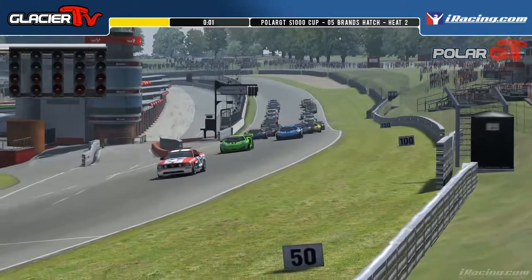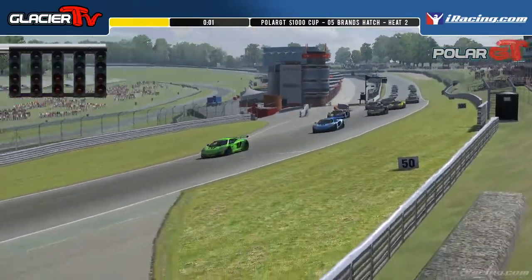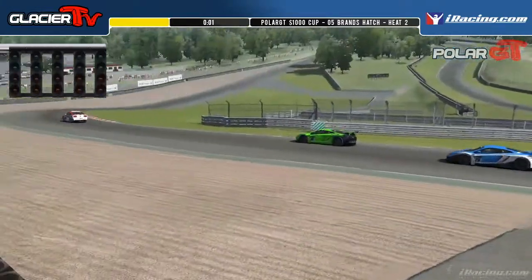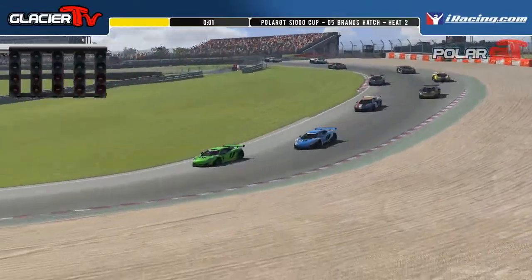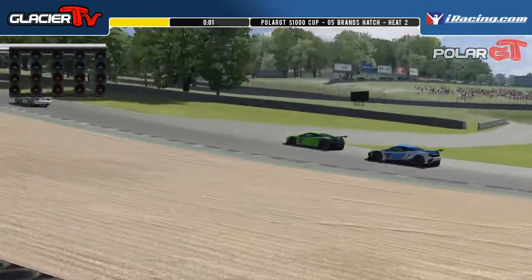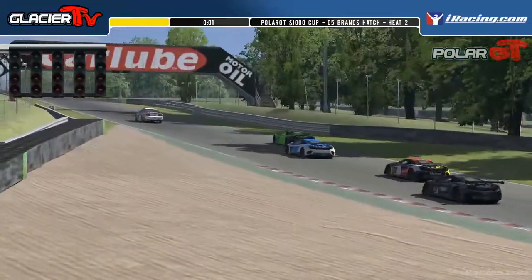Rob, take us through the first part of this lap. So, as they all managed to find first gear, that's a good start to this event. Probably cruising in second, trying to save a little bit of fuel. Let's head down the hill and up to Druids.